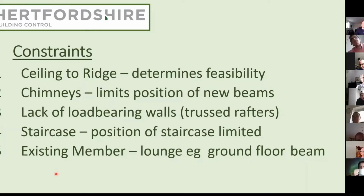And existing members. There used to be a big problem with loft conversions years ago when local authorities would want foundations exposing because of the additional loads. Thank God that's out of the window. Nobody does that anymore because the additional loadings are minimal. But sometimes you'll want to use an internal load-bearing wall, and it's been very common to make two rooms into one on the ground floor. So that can be a constraint as well.